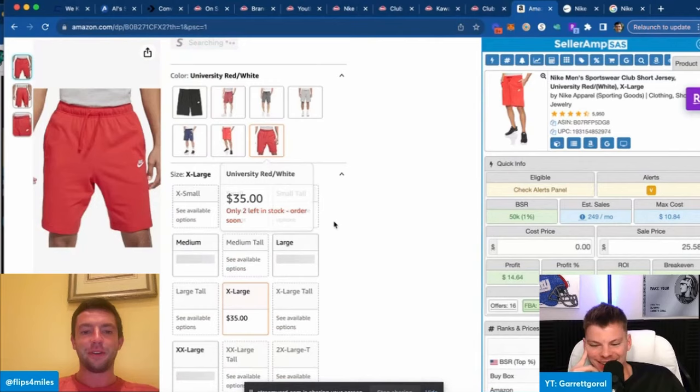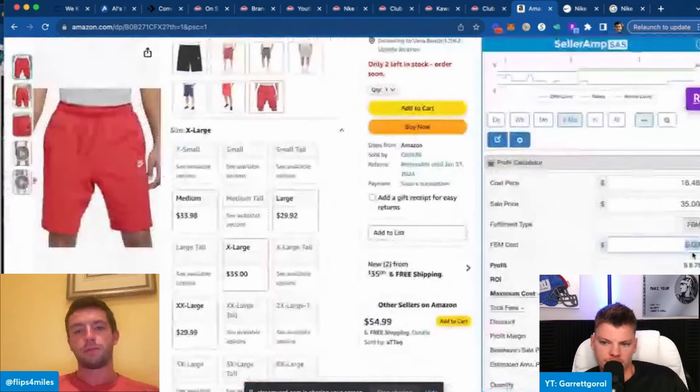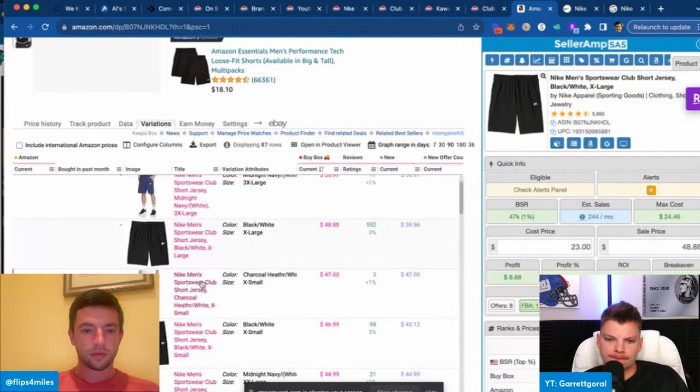Yeah, $35, $16 buy cost, nice and FBMable right here. We go down to the FBM calculator on selling, 40% ROI, that's a money printer. However, though, they have this. Oh, okay, here we go. This gray extra small is going to be good here. Oh, big time. Yeah, so it's about $26 into $47.